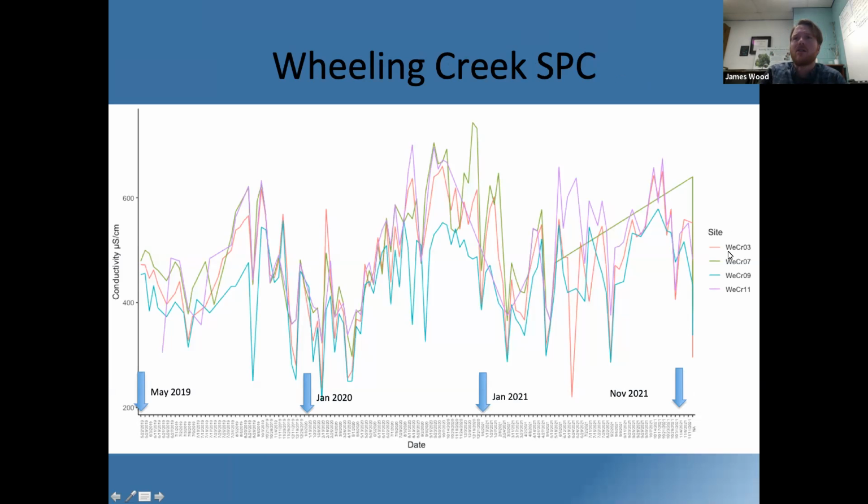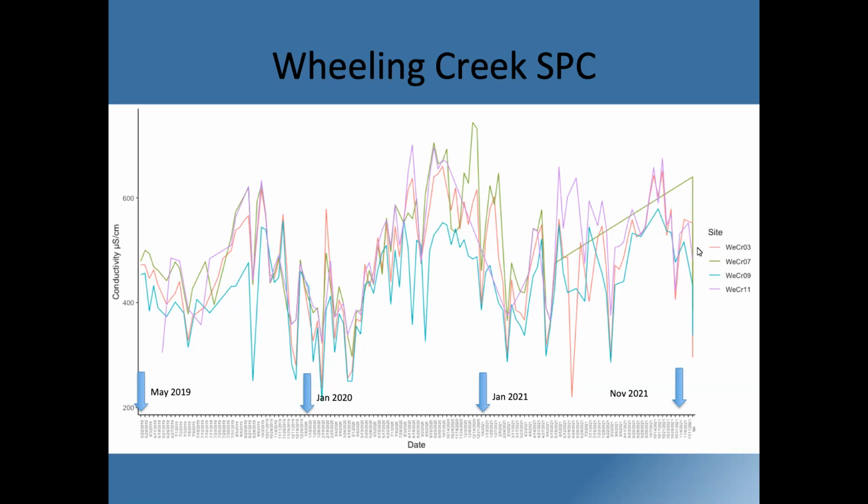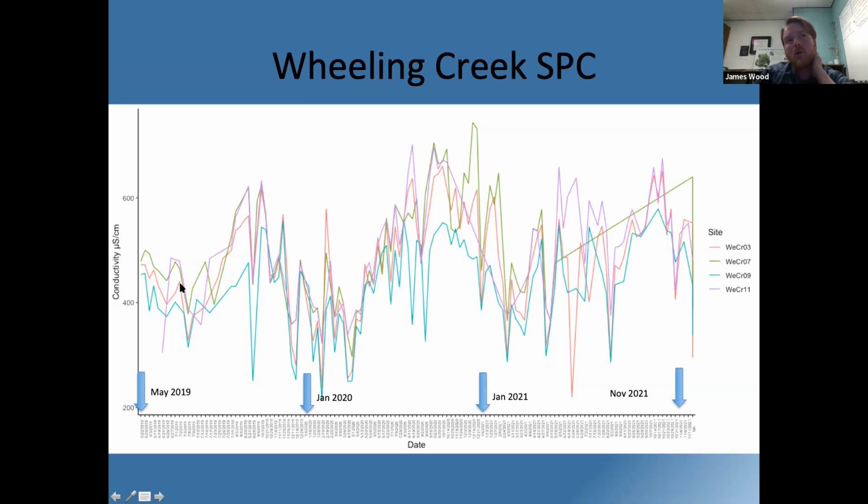What I've got shown here are several different sampling sites on the creek. The order is not upstream to downstream. Emily, correct me if I'm wrong, but is 3 the most downstream site? Yes, it is. And what is the most upstream site? It's 9. Okay, so 3 in red is the most downstream, 9 in blue is the most upstream. One thing I want to point out is this interesting seasonal oscillation in conductivity. Generally in the winter months we're fairly low, below 400, while in the summer months we're closer to 600. It seems that pattern holds as Wheeling Creek comes through the lower sections through the greater Wheeling area.